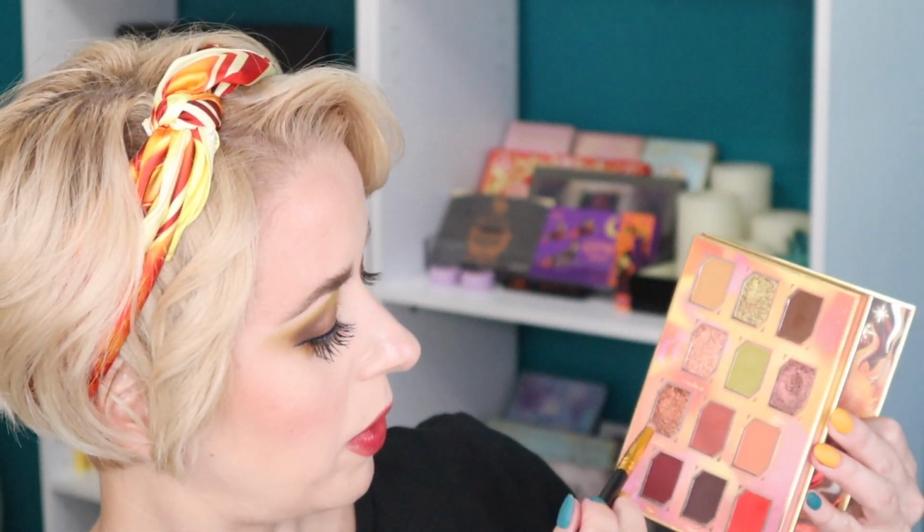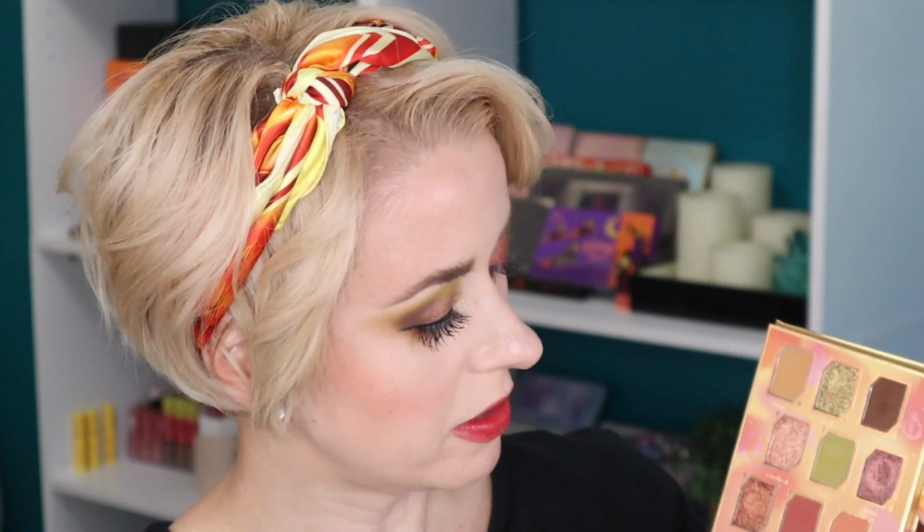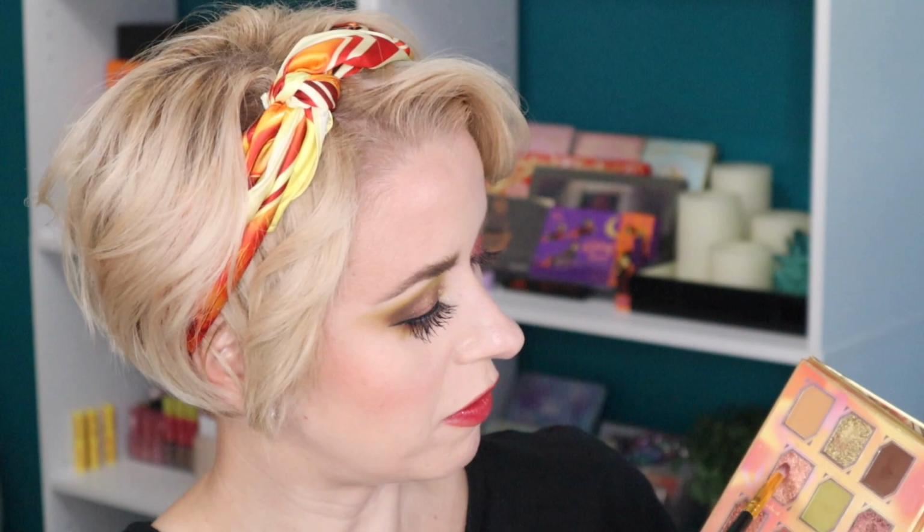I'm going to clean off that brush. And now I'm going to go back in with Fire. Now I'm going to pick up a little bit of Aurora. Focus it out here. Really nice. I love this. Okay, I'm cleaning off that brush. Gonna pick up a little bit more of Overheat. I'm gonna go ahead and spray it.